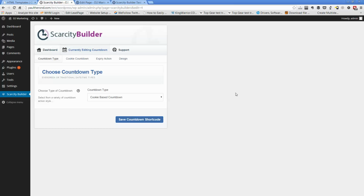I'm not too sure if that is something that has been set into all these countdowns, but if it is, I would then probably rate this plugin at the same level as Scarcity Samurai in terms of how intelligent it is in preventing people from gaming the system. But as I say, Scarcity Samurai is still a little bit more advanced because of the way it is able to integrate into autoresponders as part of a launch sequence and stuff like that. So you really just got to weigh it up for yourself.